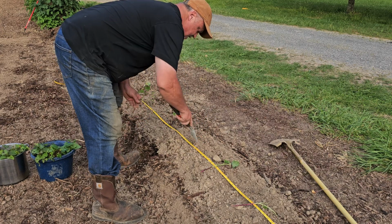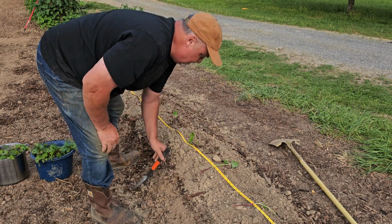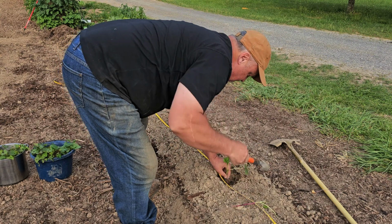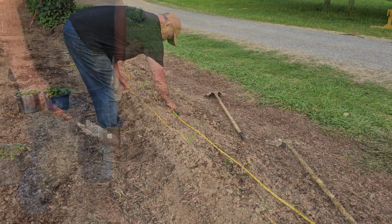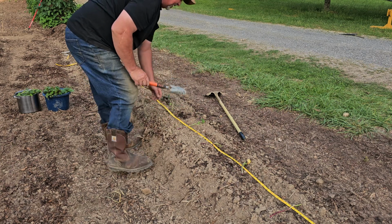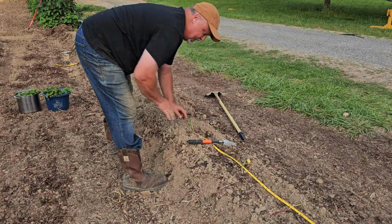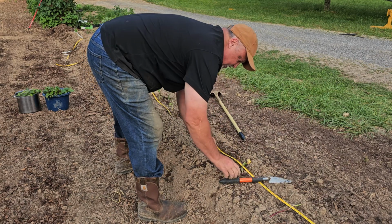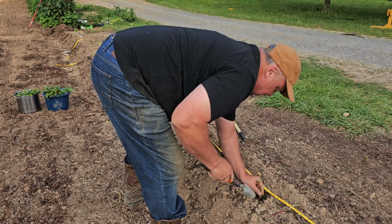Here's what I like to do. 16, 18 inches apart. There you go. It's really easy to do. Plant them down in there, push a little bit around them. I usually take a forked stick and do this, but I can't find my forked stick, so this will work just as quick. You can see it's a soft soil. Make you a starter hole, push it down. You can plant pretty quick. Good soft soil to put them in.